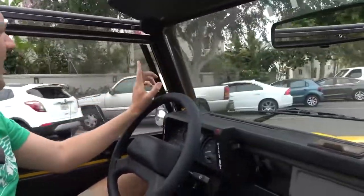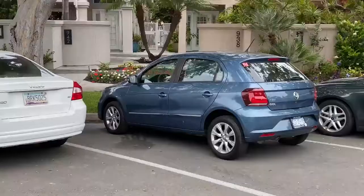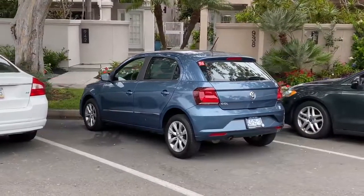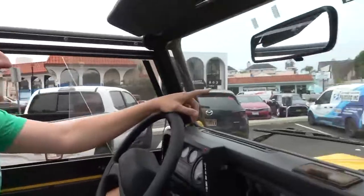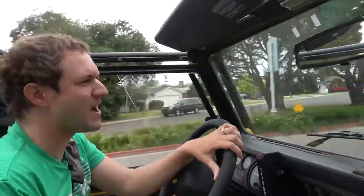And the hottest hatch of all, this is a Volkswagen Golf. It is such a pathetic vehicle. They take the R off the Golf. It's not even worthy of an R. All right, check this out. We have a TT. Look at that bizarre color.